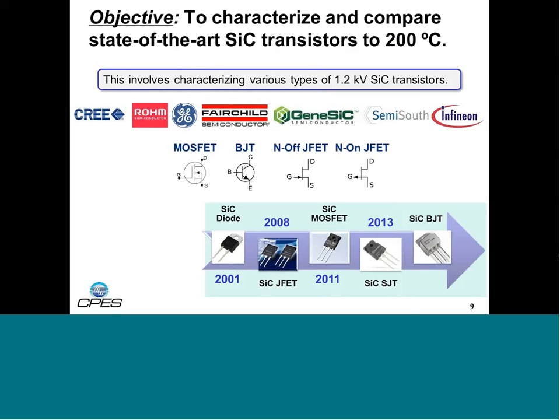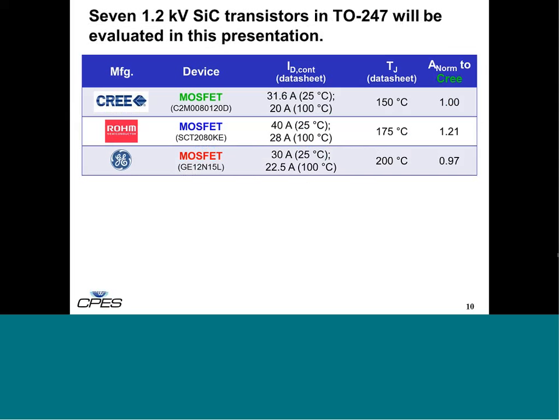Shortly after the release of the silicon carbide JFET, Cree came out with the first silicon carbide MOSFET in 2011. This was then followed by the silicon carbide superjunction transistor from GeneSiC, which became commercially available just last year. In the future, we also hope to see the silicon carbide BJTs make their way into the market. With this in mind, I will now discuss the transistors that will be presented today.